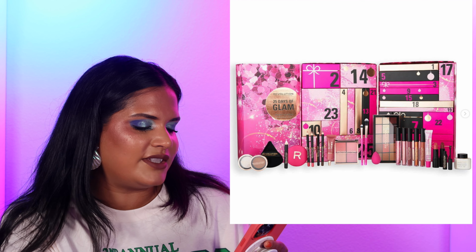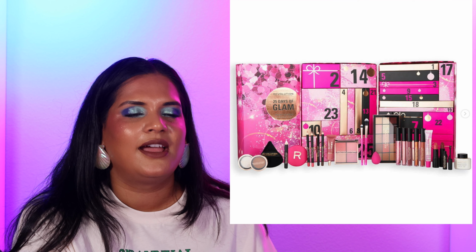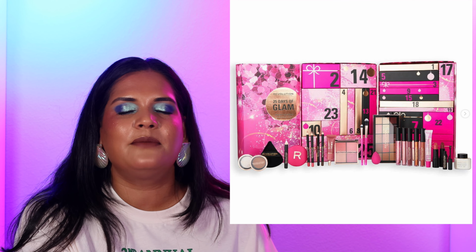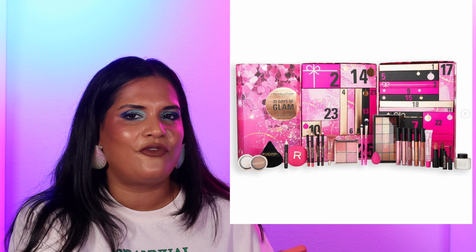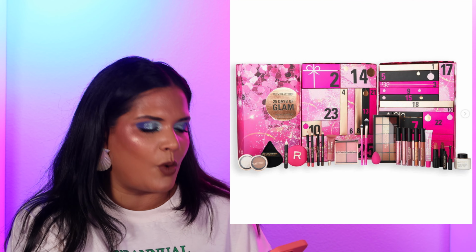I'm not gonna lie, I did buy an advent calendar. I bought our daughter a Bluey advent calendar. It was like the Hunger Games, so I bought it and now it's sitting in a box in my closet and we're waiting for the 1st of December, of course.